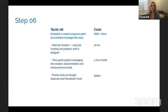So tactic 6, we've given you 10 hours a month of ad creation. You could either give this to a designer, or you could do this really simply in Canva, which is another free tool that you can use to put graphics together. And Canva's a women-owned business, everybody.